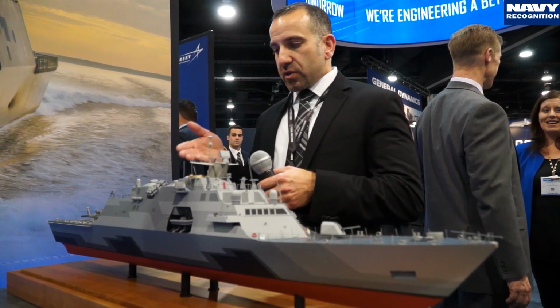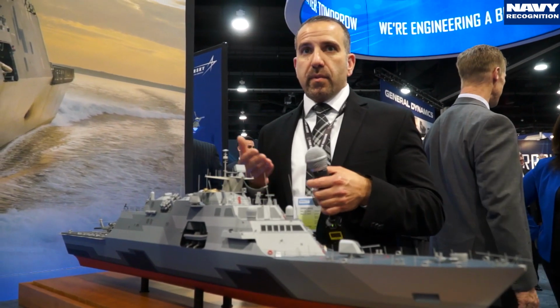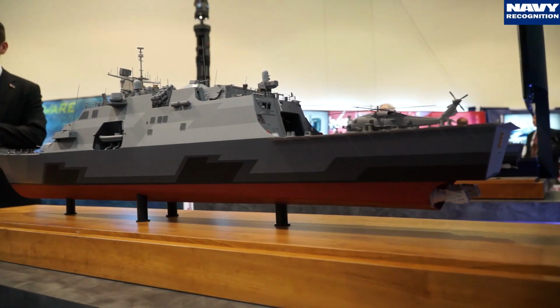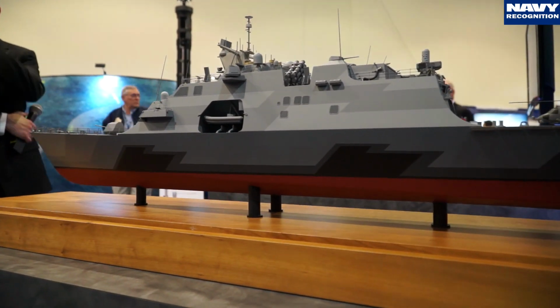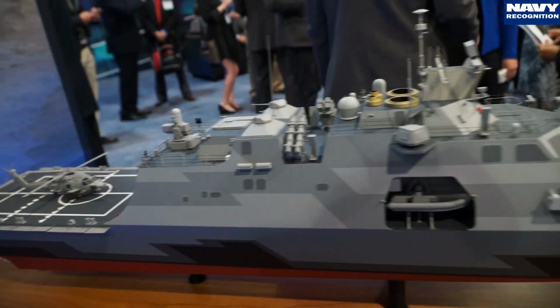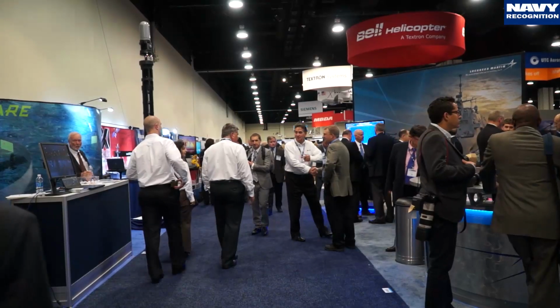The representation here shows what a Harpoon missile would look like installed. The LCS program is evaluating different missile solutions that they could use. The hull form and the propulsion train remain the same in this configuration, accommodating the MH-60 helos as well as UAV capability, CRAM, and then some of the components of the surface warfare module that used to be on the modular LCS: 30-millimeter guns and a surface-to-surface missile compartment.